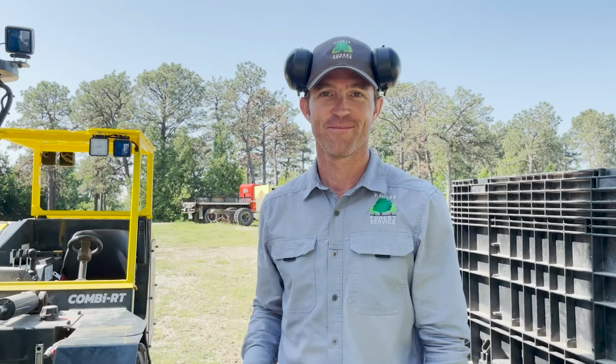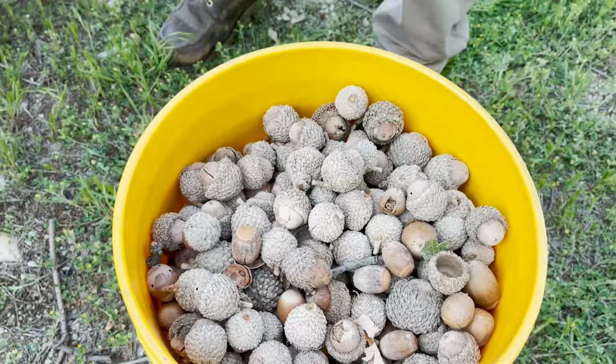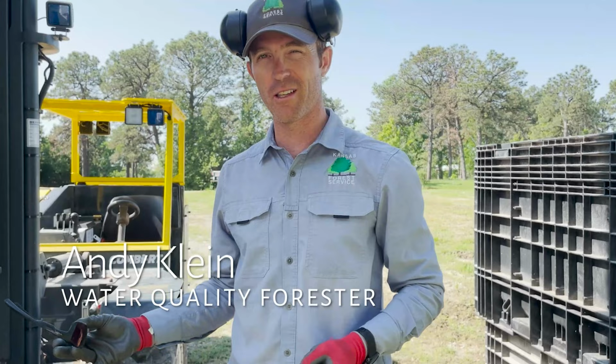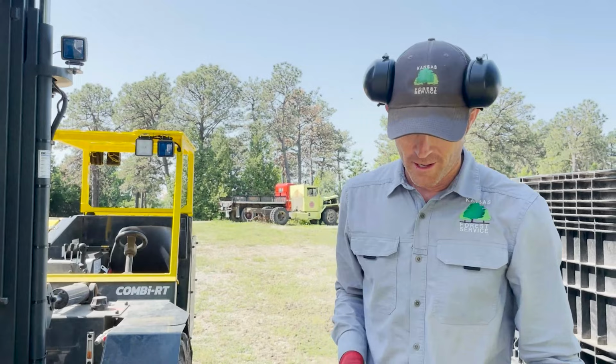A future forest starts with good seed, and getting good seed takes a lot of work. This burr oak here, I'm taking through the process of cleaning it from sticks and leaves and all kinds of other debris that we just happened to pick up while out collecting. So cleaning it and then being able to do some quality control work on it.